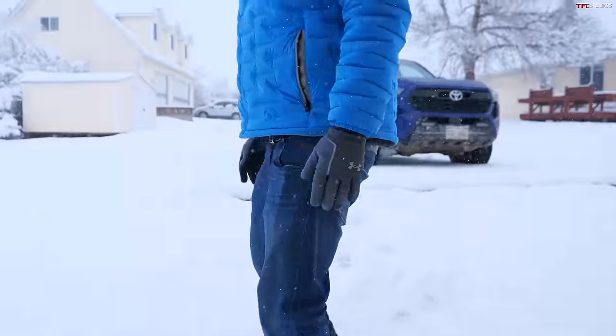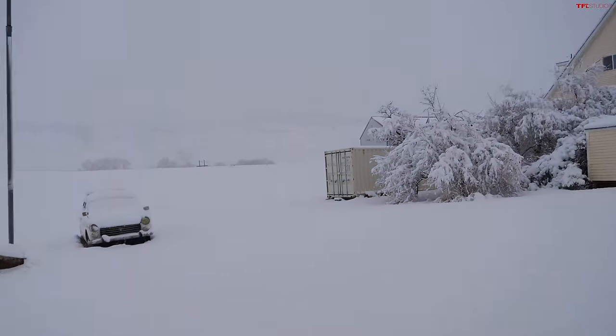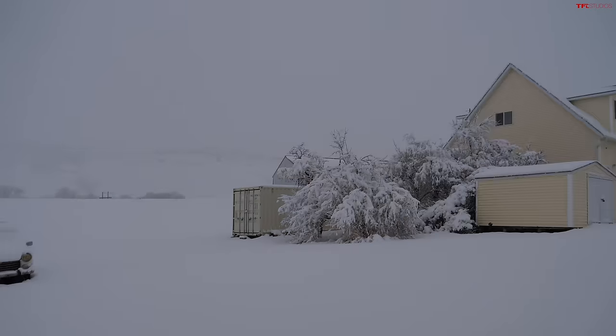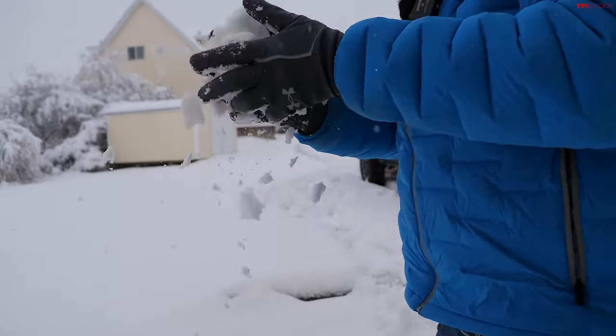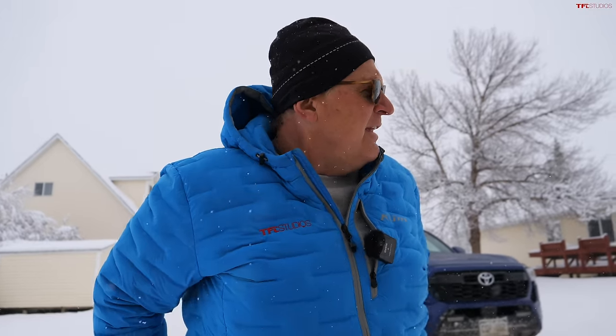So let me show you what we're dealing with here, guys. Look, it's a winter wonderland. Middle of, at least according to the weather people, the worst snowstorm in the last 3 years in Colorado. The snow is deep. I'd say probably a good 4 or 5 inches here at the ranch, wet. It would not be my choice of Model T weather, but you know, we have to figure out what it was like back in 1915 for the hardy souls that came before us to drive one of the first mass-produced cars in the snow.